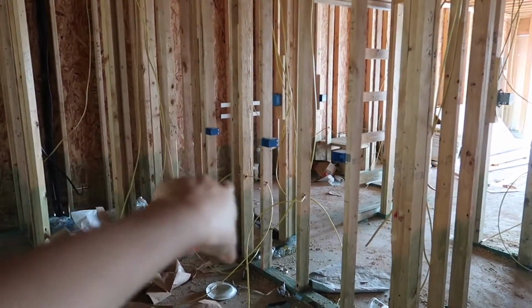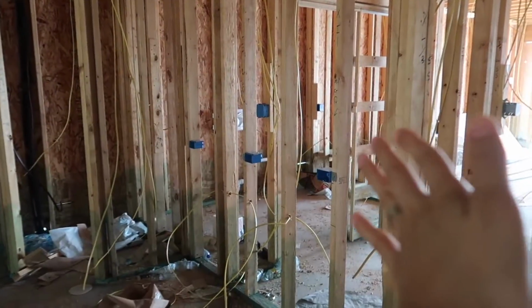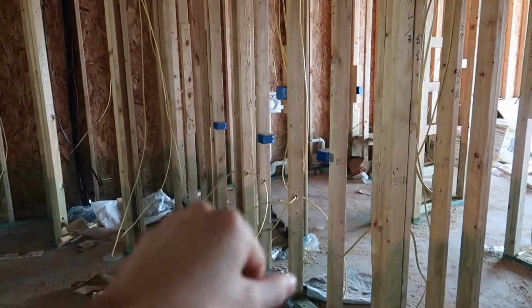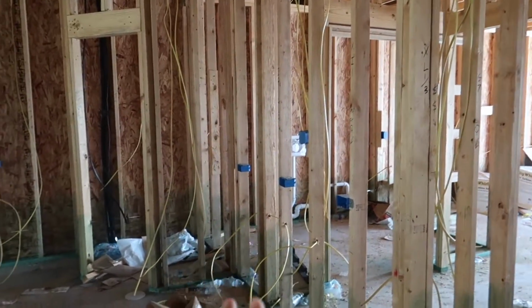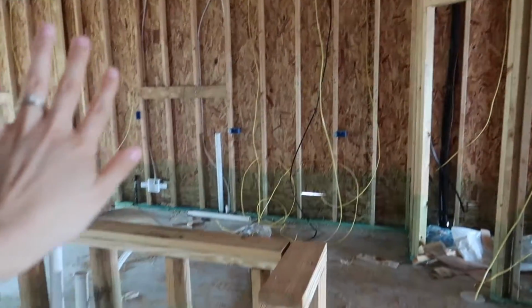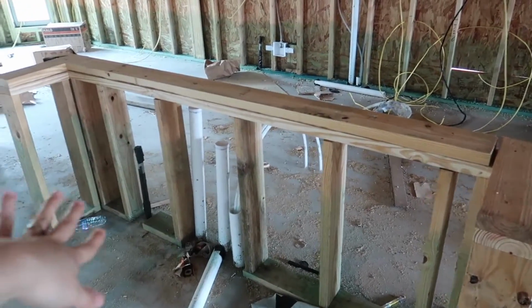It originally wasn't like this. That entrance right there would have been here and you would have lost that wall area. So we kind of fixed and maneuvered that so we could get more cabinet space. So this whole wall will be cabinets, pantry again, cabinets over there, cabinets here with the island. The sink will be here, the dishwasher will be here.